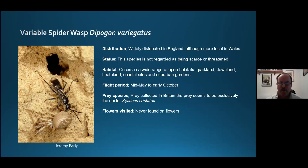Again, it seems to be preying on just one species of spider, Xysticus cristatus. It has quite a long flight period compared to some of the other species, often on the wing from mid-May to early October. This is a species which can be found in almost any open habitat, including gardens.